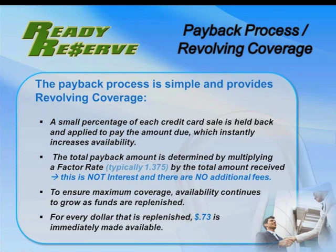The problem is, what if you run into a cash flow issue? You have no additional funds accessible to you. And you know what happens? You close your doors. That is the reason why, with Ready Reserve, we fulfill one of the single most important issues that any business has, and that is cash flow. You must have access to cash to pay any outstanding bills, to pay employees, and most importantly, to pay yourself.